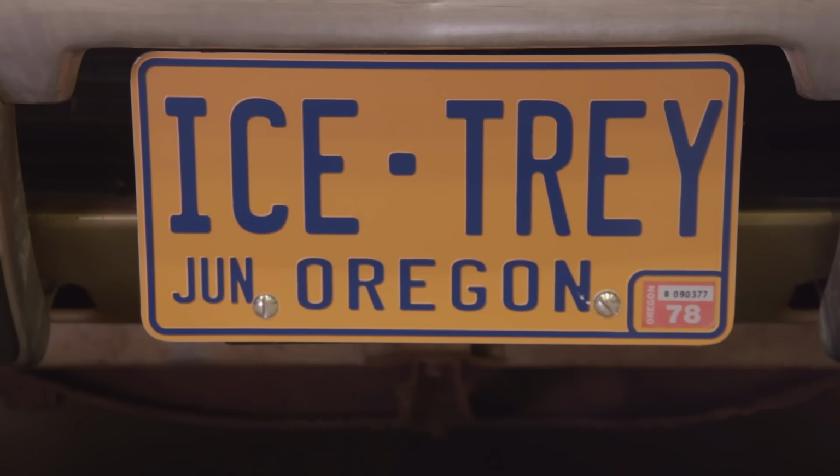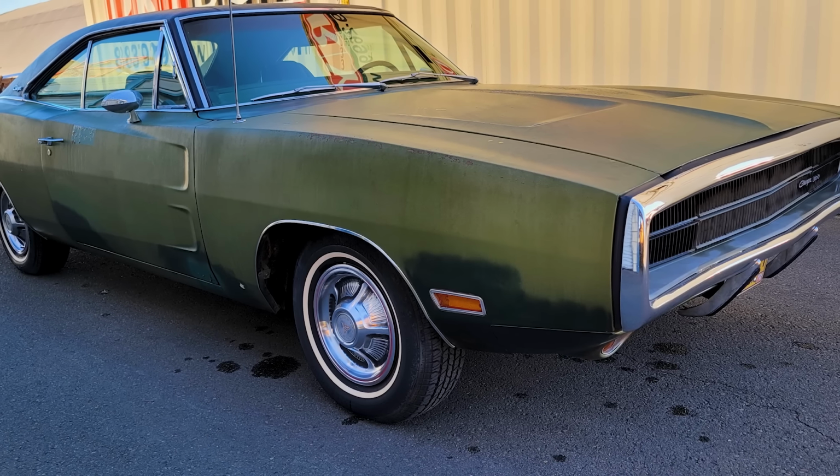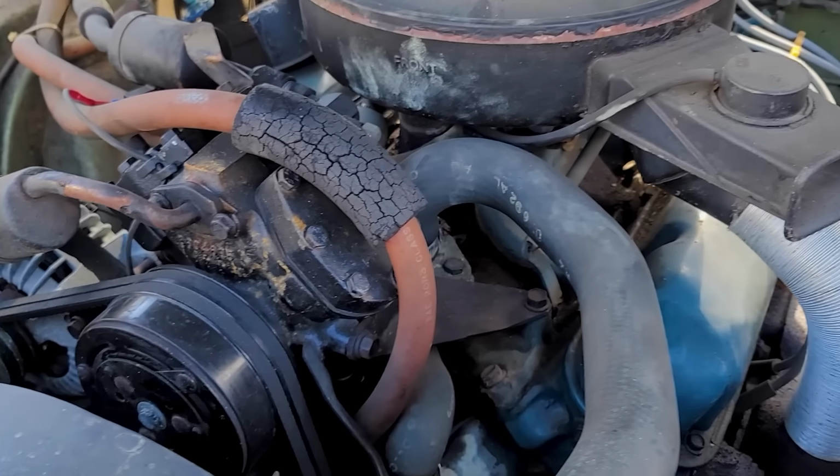I could not bring myself to restore that car to become my car for the simple fact it was way too nice. That car deserves to be put back together, all original. Look at it. It was an all original paint car. It had the original engine, original transmission. Yeah, it was a 318, and yeah, it was green.